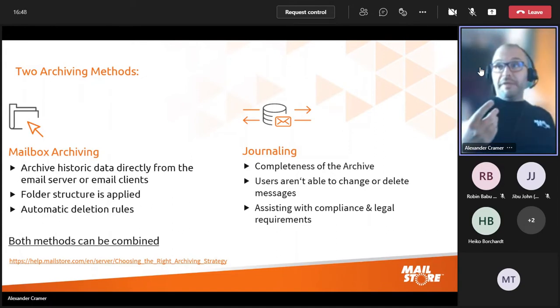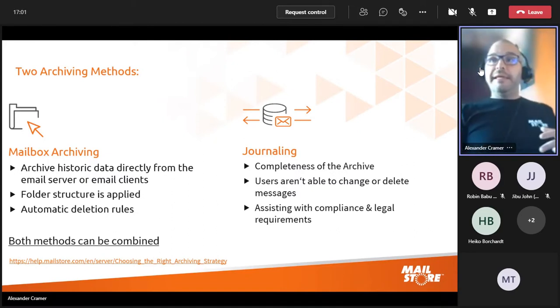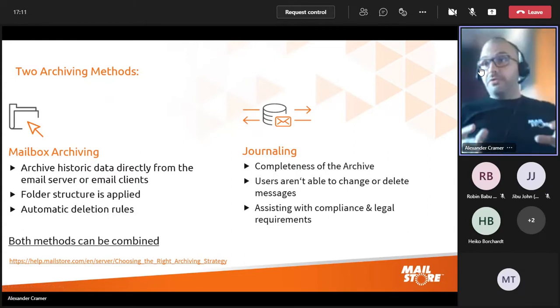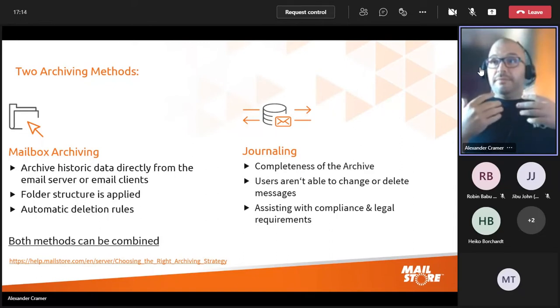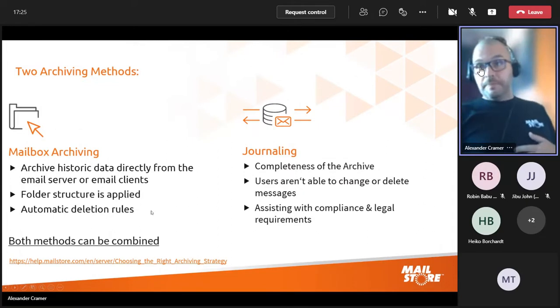There are two archiving methods available, and choosing one depends on the email infrastructure, but also what is the customer's objectives. If the objective is compliance, then the journaling method is the best method, as all emails are archived before they are delivered to the user's mailboxes. For folder structure and load reduction as an objective, then you'd want to be looking at mailbox archiving, where all historical emails are archived from the individual mailboxes of the users.